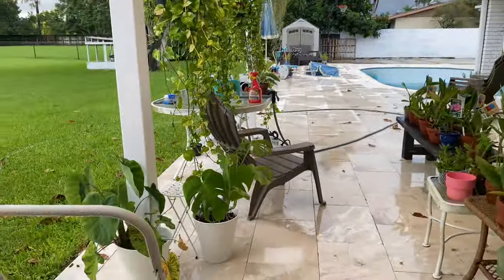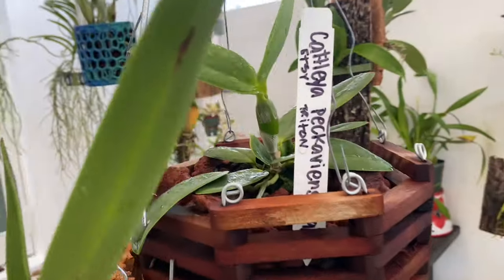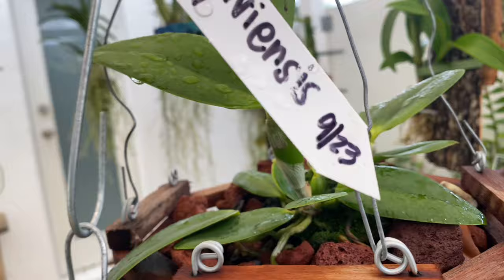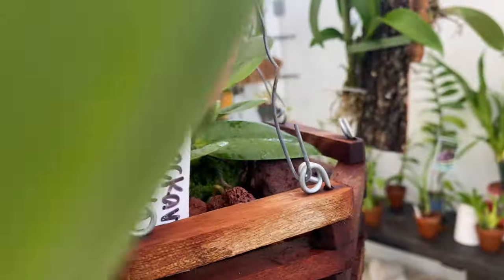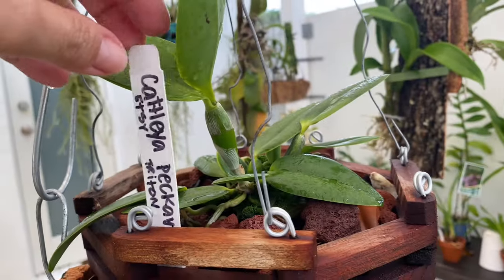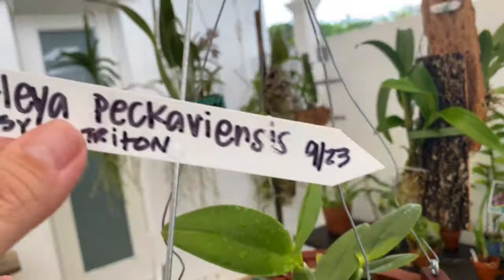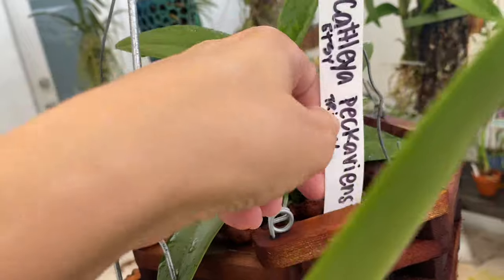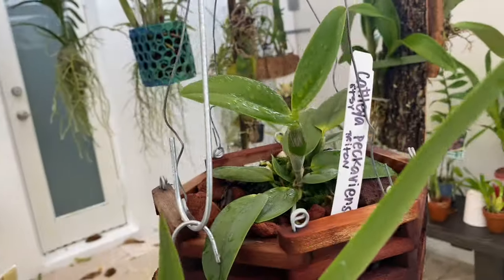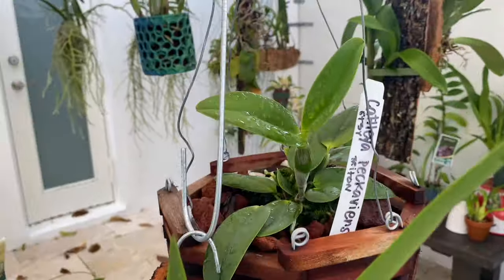Dendrobium, no spikes. Let's see, what else do we have? The Cattleya pecanviensis. I know I'm not saying that correctly. Oh, geez, these are not the spelling words that I'm used to. Pecaviensis, I'm going to assume, because all these orchid names can be very difficult. So, yep, that one's looking good.